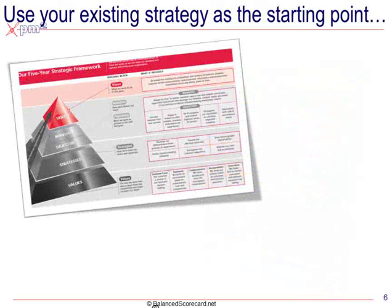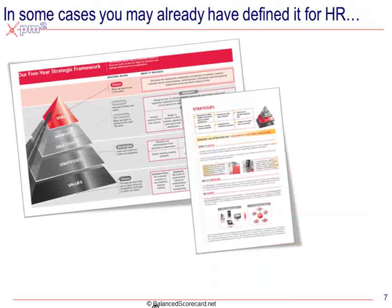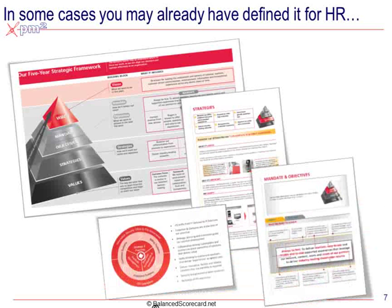Now, in most organizations, there's some form of strategy available. Sometimes it's just a strategy document. Other times, like this, it's been developed out through a series of graphics and better explanation of objectives and sub-objectives. In fact, in some organizations, they even take that corporate level strategy and cascade it down to describe what it means within any one department. So, that's a good starting point for most organizations.